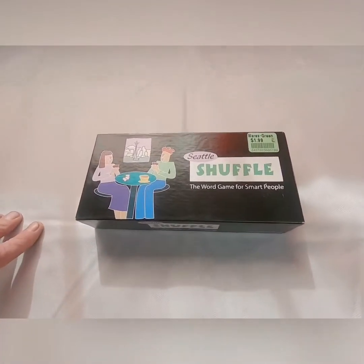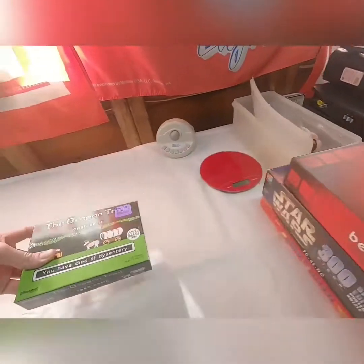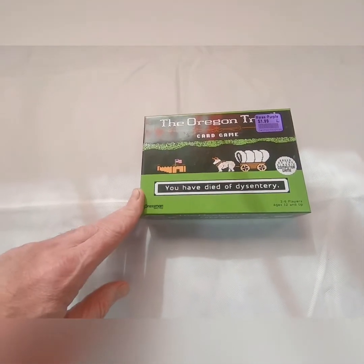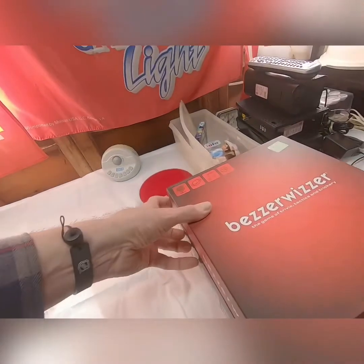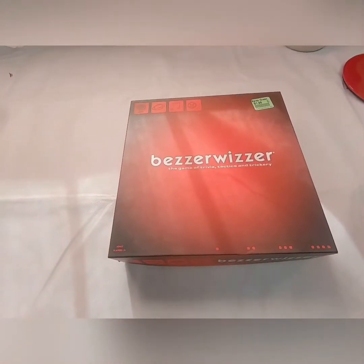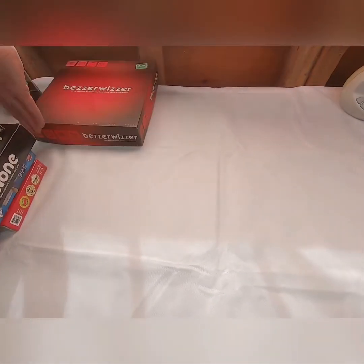Next, we got Seattle Shuffle. Word game for smart people. That was $1.99 at Goodwill. Next, we got the Oregon Trail card game. That was $1.99 at Goodwill. Next, we got Bezer Whizzer, the game of trivia, tactics, and trickery. That was $1.99 at Goodwill. They seem to have a whole bunch of games today.